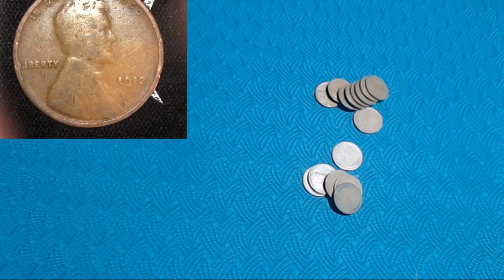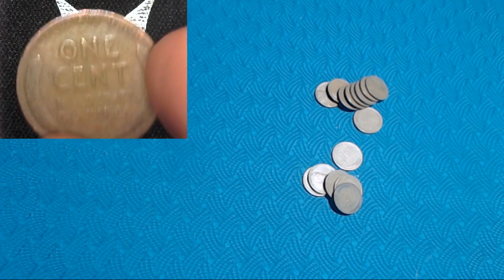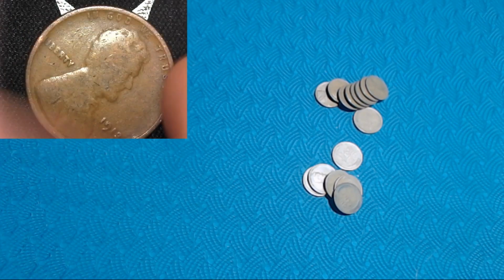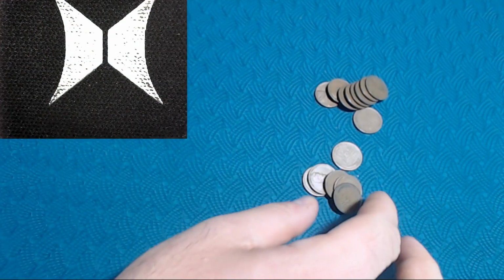Ooh, a 1913 out of Philadelphia. The 1913 Philadelphia, 76,532,000. It's pretty worn, but I was not expecting to find one this old. This roll's been primarily 40s and 50s, and a couple 30s. But that's a nice surprise.